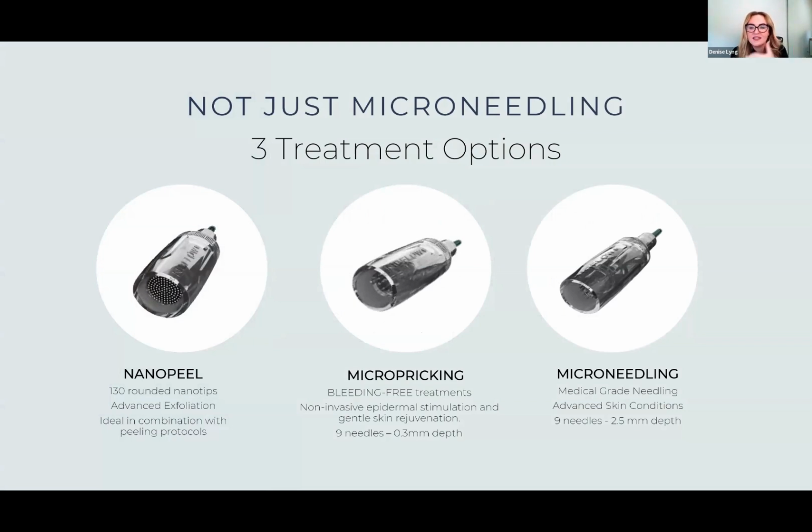And this is an ideal treatment to elevate any facial or skin result. It can be added to a peel, or added to LED or microcurrent. I'm really obsessed with this. Can you tell us a little bit about the Nano Peel tip? I know we'll go into a bit more detail, but what do you love the most about it, Jess?